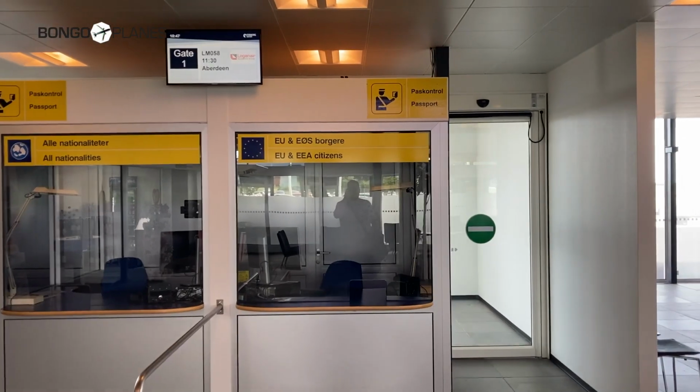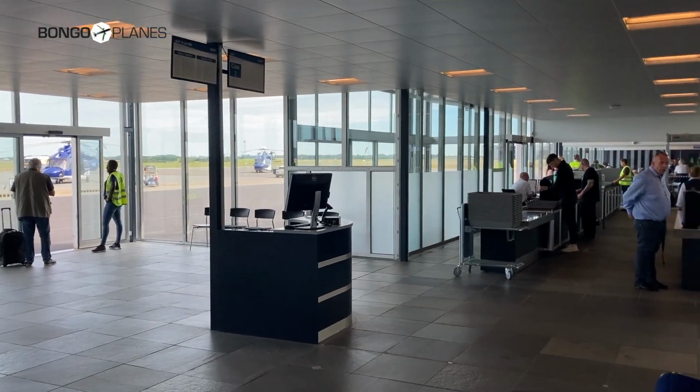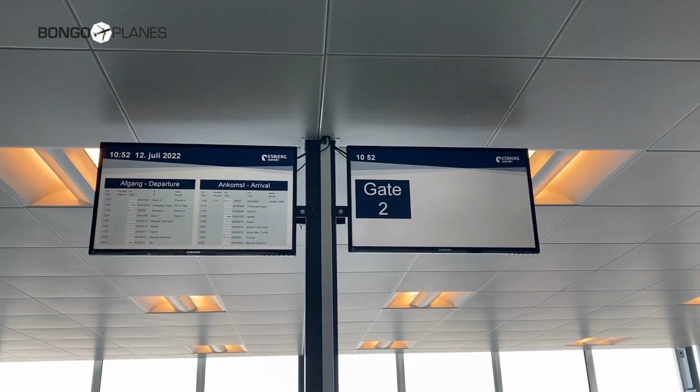So you can see it is truly a tiny little airport, but I always liked these small airports. I think they have kind of charm and everything is a little bit more cozy and it's like one big family. It's just a very different travel feeling than when traveling from the large intercontinental hubs of major airlines.